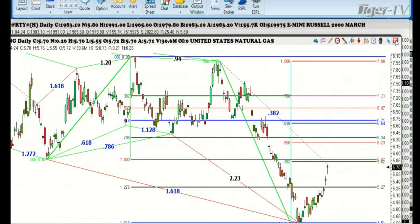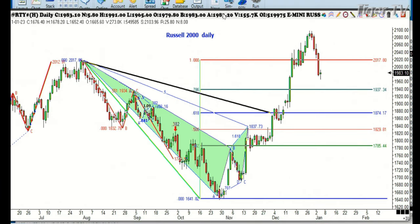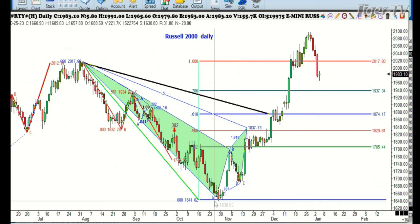Now, let's look at the Russell. This is one that's had a big run here. Look at the 61% retracement here. If you'll remember, at the October low, that's the low for everything, and then we had this move right here to the 50%. Then we go sideways. And then, of course, here is when the Dow Jones went wacko to the upside, and it pulled everything up with it.